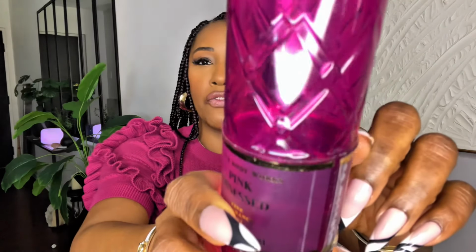This is what it looks like. That's what it looks like, y'all. Girl, when I tell y'all this is the dupe for Valentino, oh my God. Oh my goodness. It smells so freaking good. This is actually, as you can see, I've had this one for some time. I definitely had to order some more, baby.